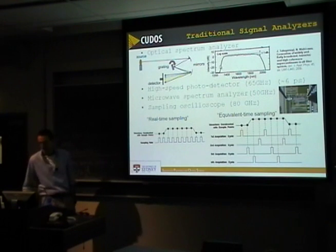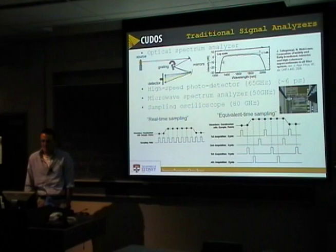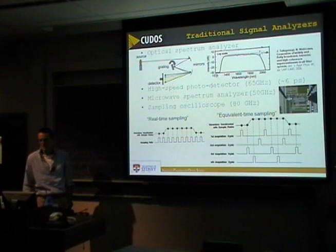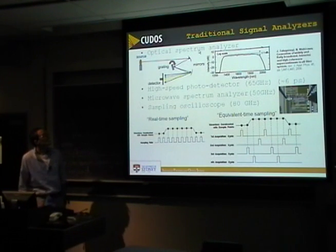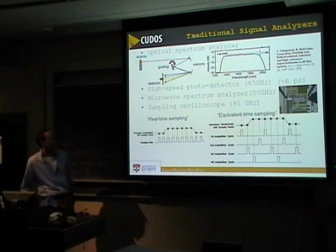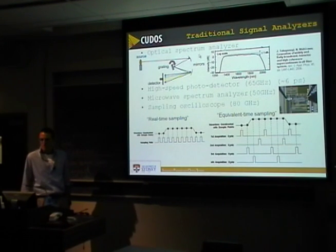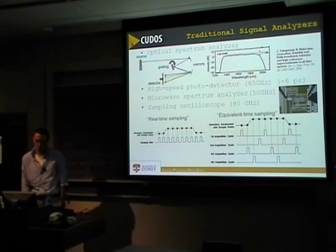And here's an example of a supercontinuum source that was generated, and this extends from 1200 nanometers all the way to 2000 nanometers, nice and flat spectrum. This was measured using a spectrometer. So this spectrum analyzer is nice, but it doesn't give the full information of the pulse. Here we only have the intensity of the spectral components. We lose all the phase information. So from that spectrum, we can't really recover what the time domain of this pulse is.